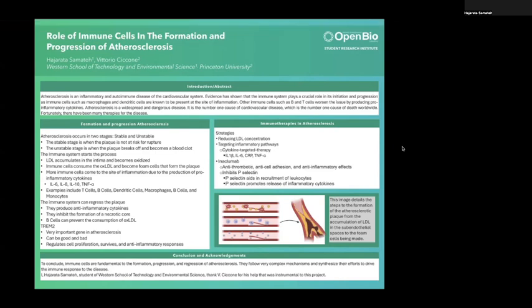When it comes to therapeutic strategies, scientists have focused on reducing the concentration of low-density lipoprotein, since that's what starts the whole disease. And since the illness is inflammatory, they work to target the inflammatory pathways through a therapy known as cytokine targeted therapy. And they target cytokines such as interleukin-1 beta, interleukin-6, and tumor necrotic factor alpha.